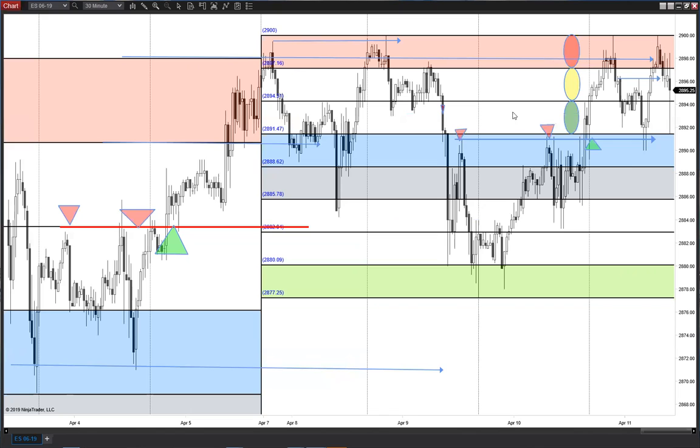So on this scale, this relationship, that's called a weak pullback. Normal is back here in that 88.5 area, and strong is going to be down here. We get back down here, it's harder to believe that we'll take out the high. It's much more neutral. This was our big platform.